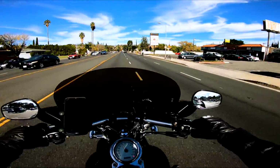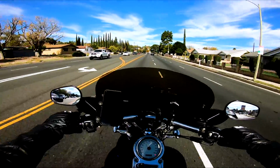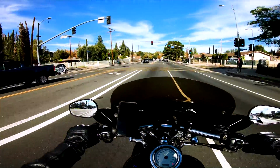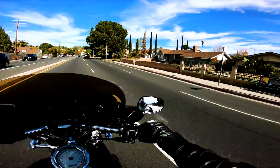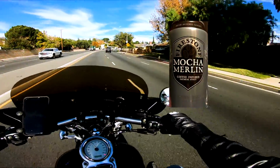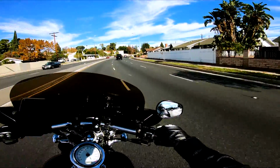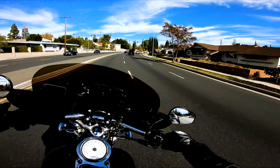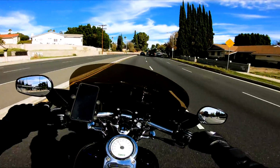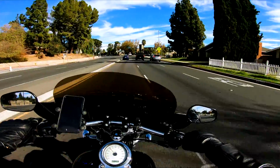So the other one that I tried recently, also from Michael's Liquor, I went back there to get another 6-pack of the Mocha Marlin that I like so much, and they were already sold out. But I did come across one that's oddly enough called Mocha Merlin, M-E-R-L-I-N, Merlin. That one's made by Firestone Walker, and it's a stout beer. So it's not going to be as thick and as heavy as the Mocha Marlin, so if you're into lighter beers but you like that chocolatey aftertaste, the Firestone Walker Mocha Merlin would be a good one for you to try.